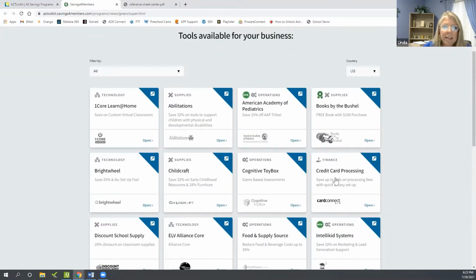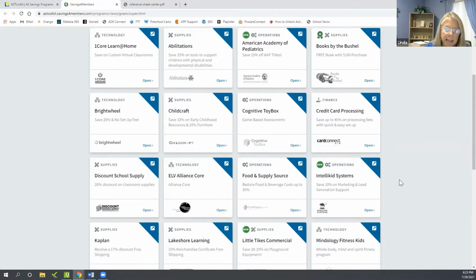You'll find some of these come and go over time as they enter into agreements with CCA for Social Good, which is who runs this platform. So to give you an idea, they are the ones who have put this together. AZToolkit has customized it for Arizona. When we brought this to the state, I think we were the 28th state in the country that had it. So they do all of the heavy lifting for us on negotiating these deals.